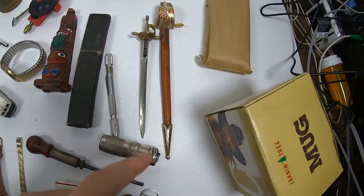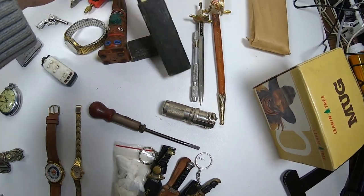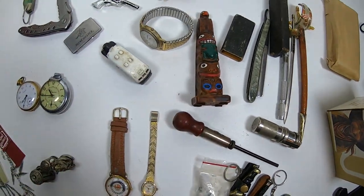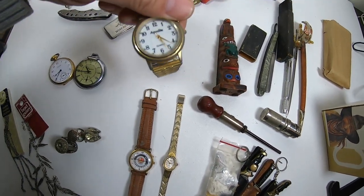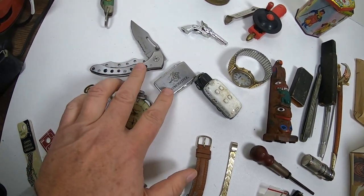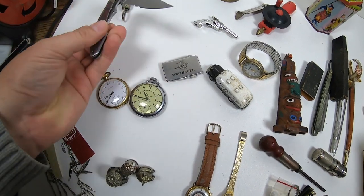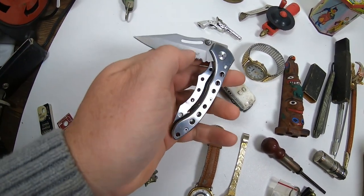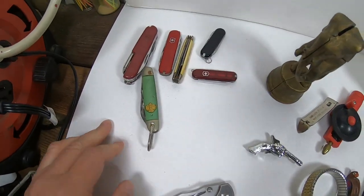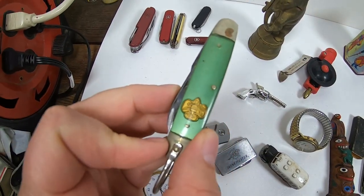A couple cool sword letter openers. This is a straight razor. This is from Alaska, just a little token thing. Aqualite, that's probably not worth anything. Two Winchester items, the money clip and this really cool knife. This knife even has a signature on it. A bunch of pocket knives, some Swiss Army ones, and this is a BSA, Boy Scouts of America knife.